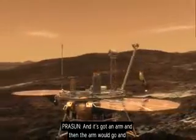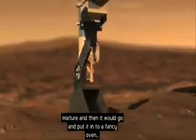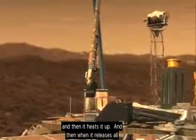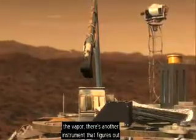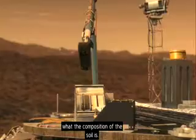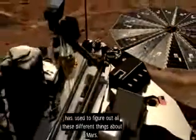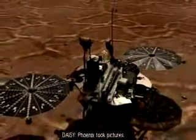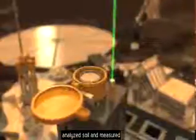Then it's got an arm, and then the arm would go and start digging trenches there to grab soil, the ice mixture, and then it would go and put it into a fancy oven, and then it heats it up, and then when it releases all the vapors, there's another instrument that figures out what those vapors are made of, and that's what tells us what the composition of the soil is. And so there's about 6 other different instruments that the lander has used to figure out all these different things about Mars.